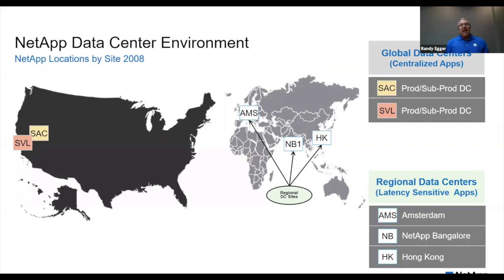So we first decided that, hey, we've got our production and our sub-production all in one basket, and that's not a good plan. So we worked on deciding where we were going to put our sub-production environment. Our partners in our facilities organization were building a new facility in Raleigh, North Carolina, and we carved out some space for our IT environment so that we could move those sub-production environments to a different zone or availability area. So we've got them separated.